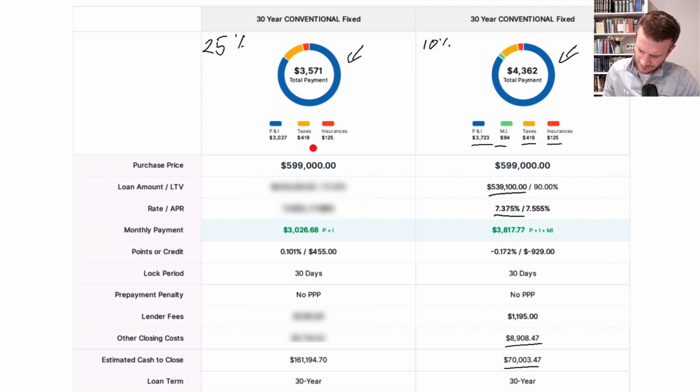Now we have only three components, no mortgage insurance because we hit 20% down. So homeowners insurance and taxes stay the same, $125, $419, because those are dependent on the house, not the loan structure. And then principal and interest of $3,027. Interest rate in this case popped down to 7.125%, which is great. It's a little bit lower because we made it to 25% down.